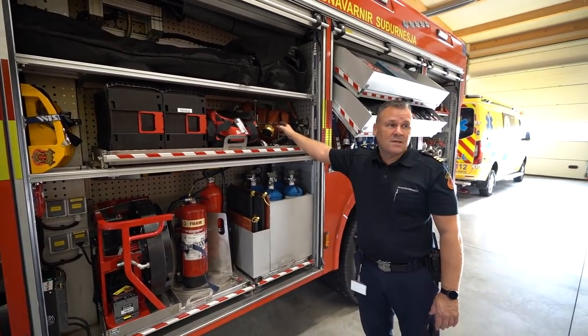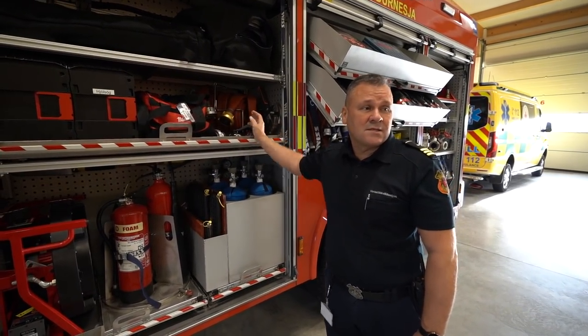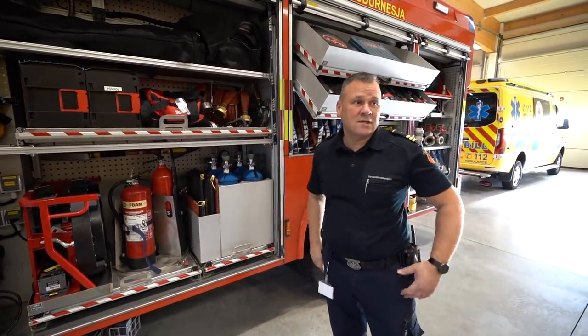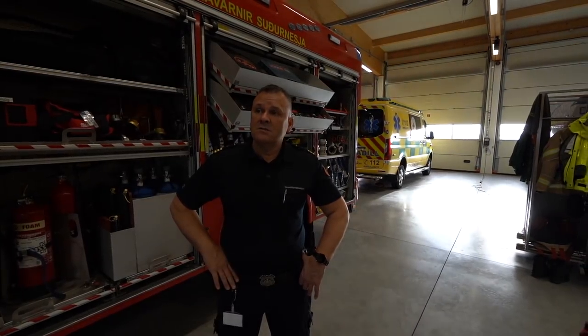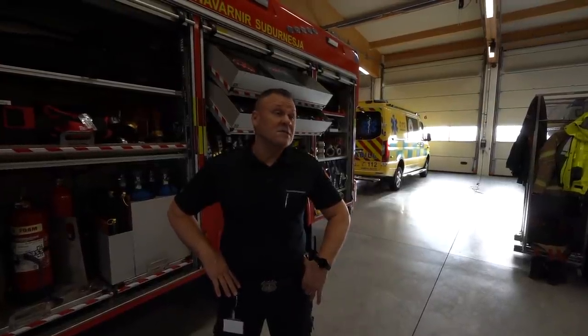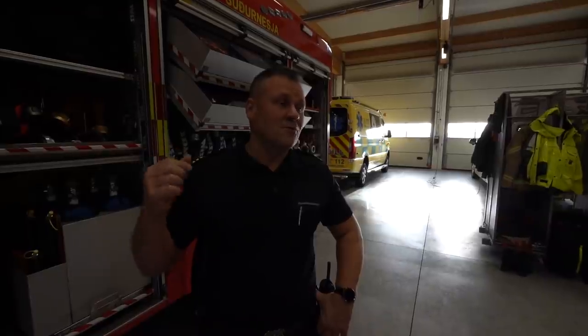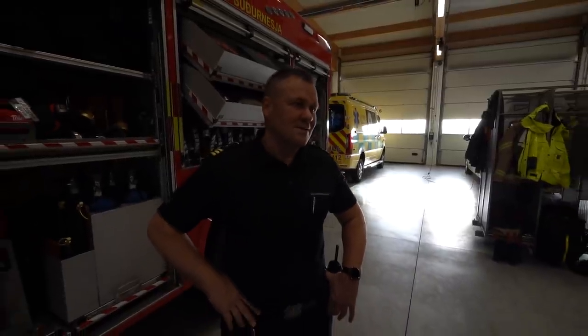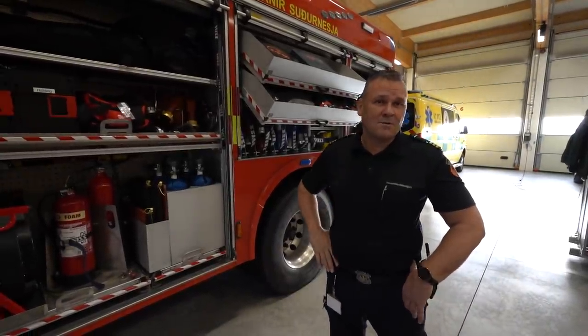Here we have a set for staircases. We have to go up and a standpipe in the higher buildings. We have this set that we can just take with us. The tank is 4,000 liter and it's a 200 liter foam tank, but because of the 1.7 system, 1.7 foam, we use a small amount of it. That I think it's 6 tanks of water for this 200 liters of foam. We can fill the tank 6 times, I think. So, because we only use, like I said, 0.3% of the foam liquid.